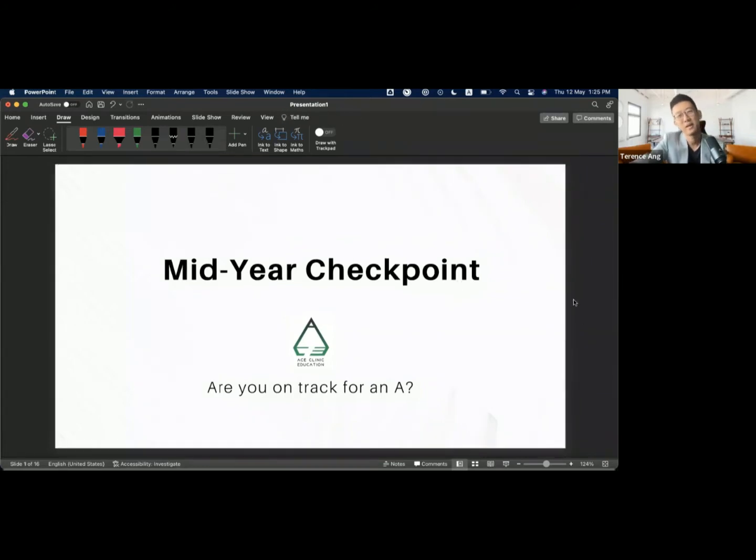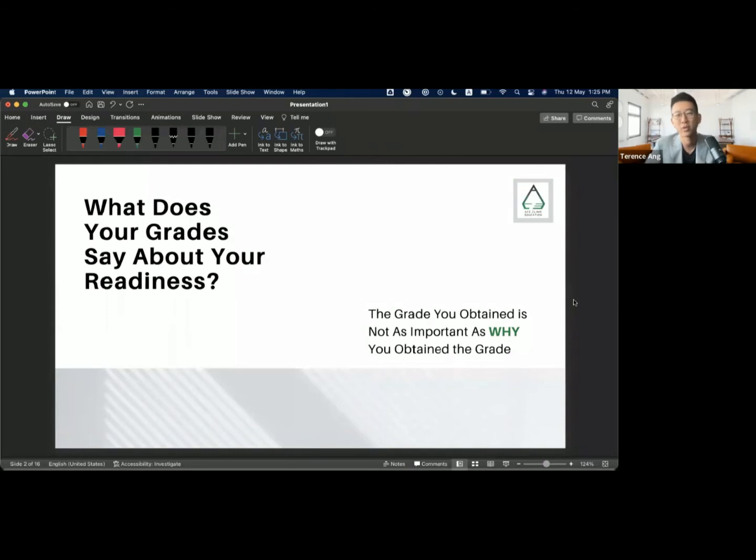So the first thing I want to talk about is how to interpret your grades, right? So for most of you at this point in the year, you probably would have had one or two tests. Even for the J1, you'll probably have at least one graded assignment so far. And I think a lot of times what students struggle with is you don't actually know what your grades mean, right? So especially for those of you that are not doing well and getting U's and S's, it might be like, okay, I know things are not going well, but I don't know what to do about it, right?